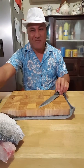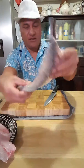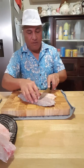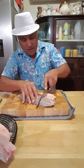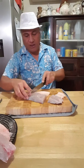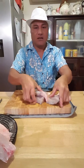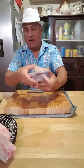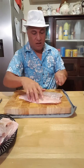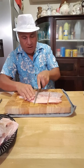Hey guys, welcome back. I'm done with the fish now. I will just wash it. Now I have to cut it into steaks, depending on how much you want. We're going to fry it. We're having fish and chips and sauce. So I'm just going to cut it into three pieces. It's a large fish. It's going to be beautiful.